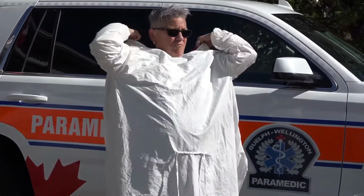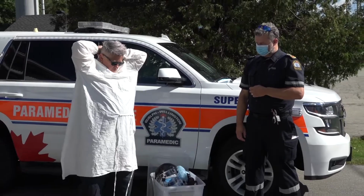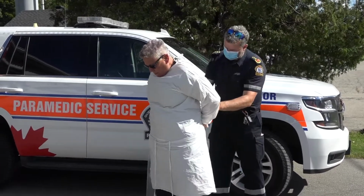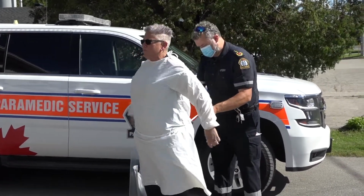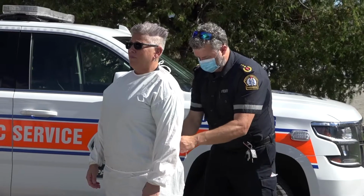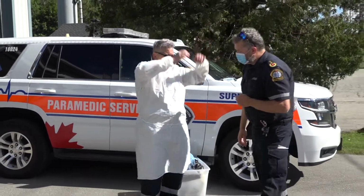Wyatt will function as the spotter to tie the gown for TT, as well as inspect it for any tears, rips, or breaches. Looking good. This is where we always look in there.